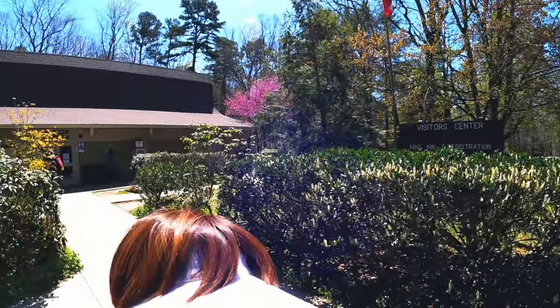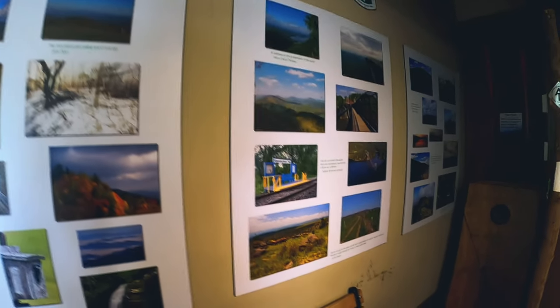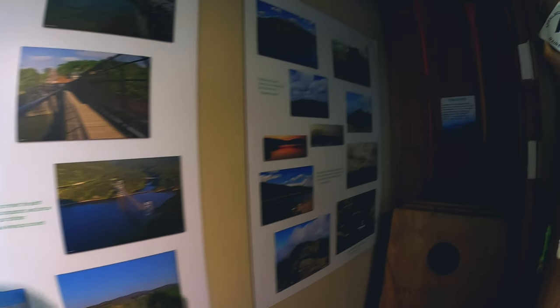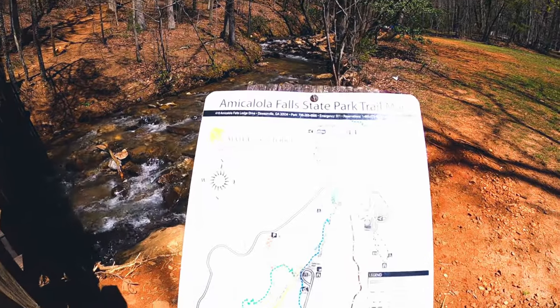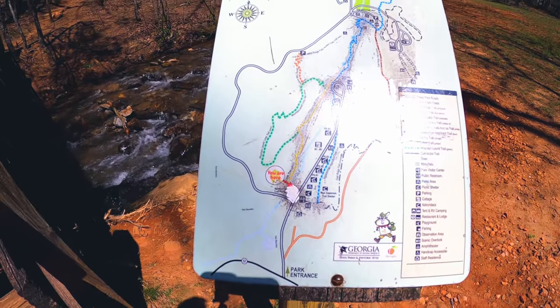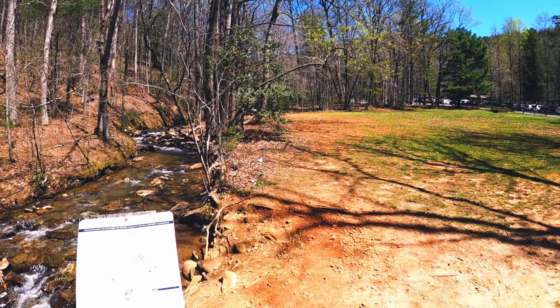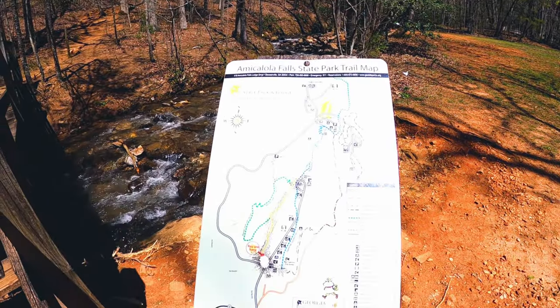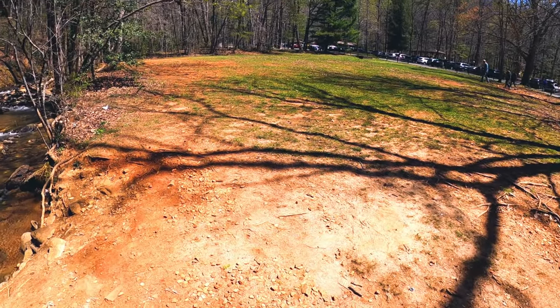So we're gonna go ahead and grab a map, and then we'll see how we can get up to the falls. Look, we made it. Look at the lobby. We got to go on this creek trail here, and then hit a couple more trails in order to get to the falls, since the stairs are burnt.